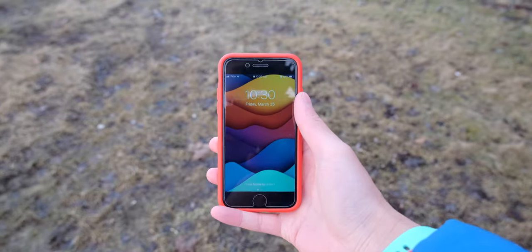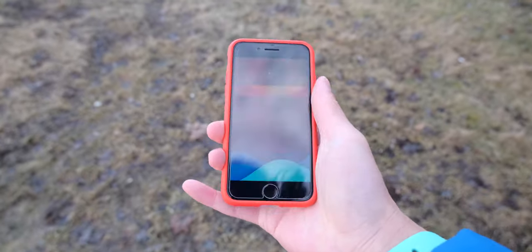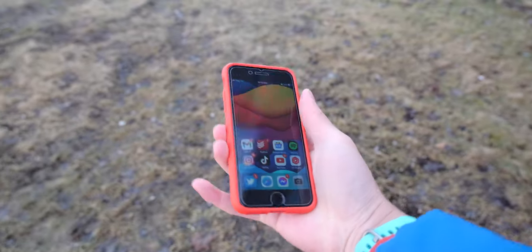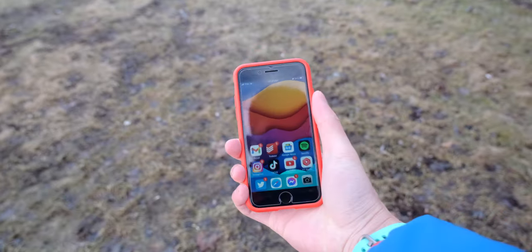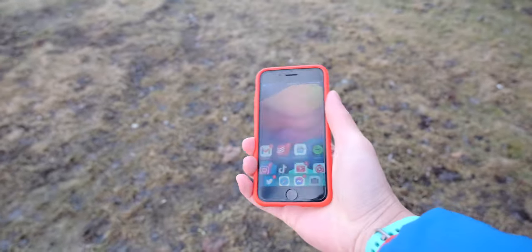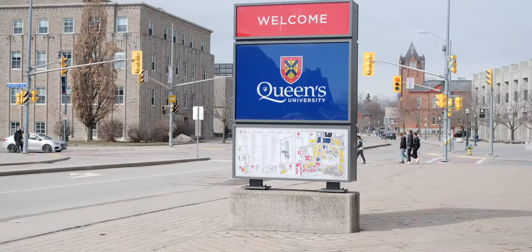All right, but before I go, let me show you something this iPhone can do that other phones can't. Look at that, instant fingerprint sensor unlock. In-display fingerprint scanners cannot match up to this at all. All right, okay, I gotta go.